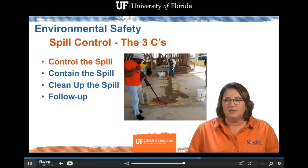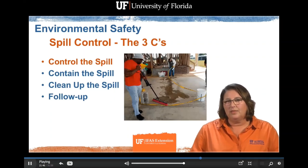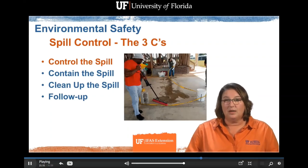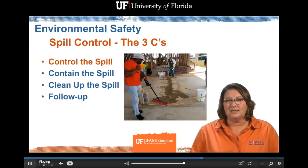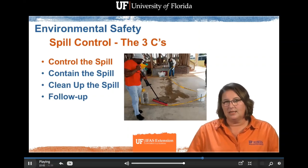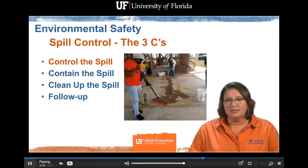Then you clean up the spill. So you push it in, you have the material absorb up the pesticide, but then what can you do with that material? Well, there's a couple of things. One, you can apply it to a site that's on the label of the pesticide, or you can put it in a bag, label the bag with the active ingredient, the percent of active ingredient, and the trade name of the product, and dispose of it properly.